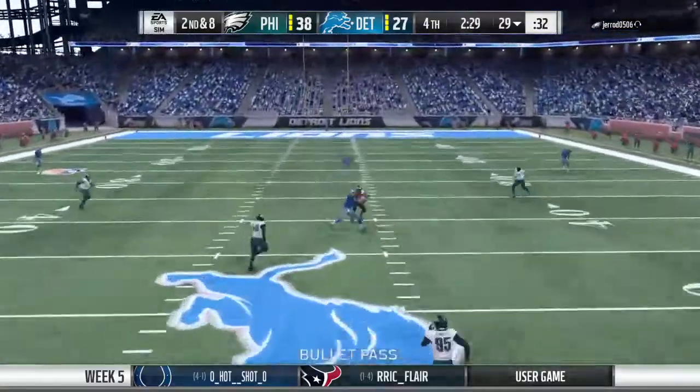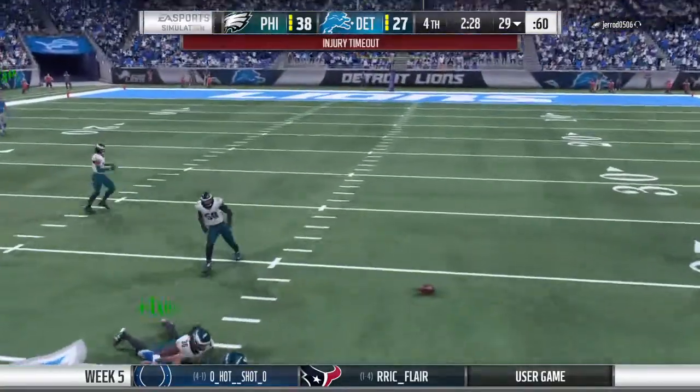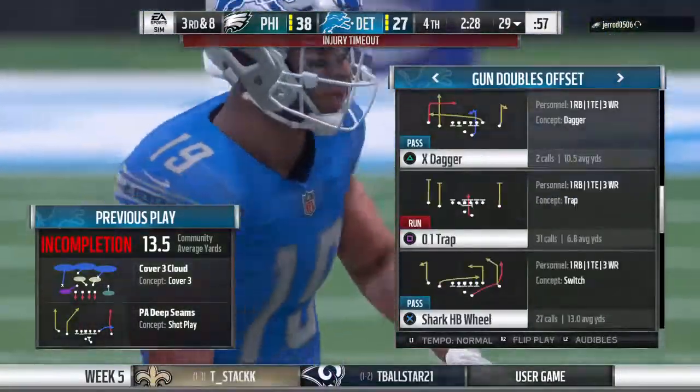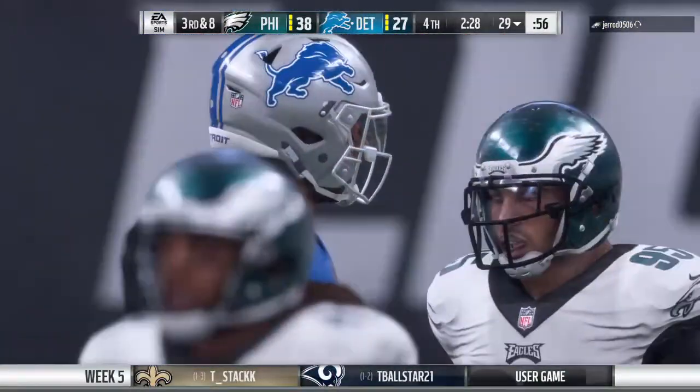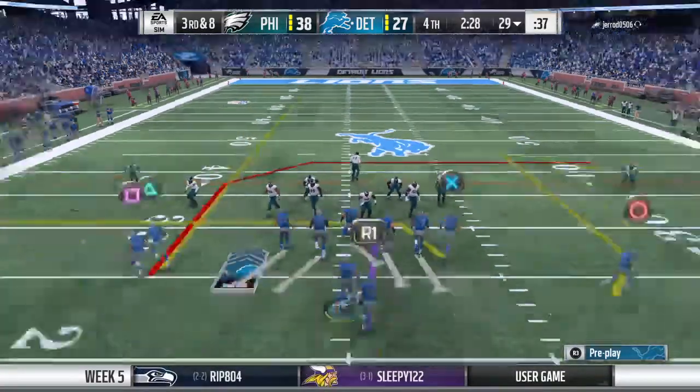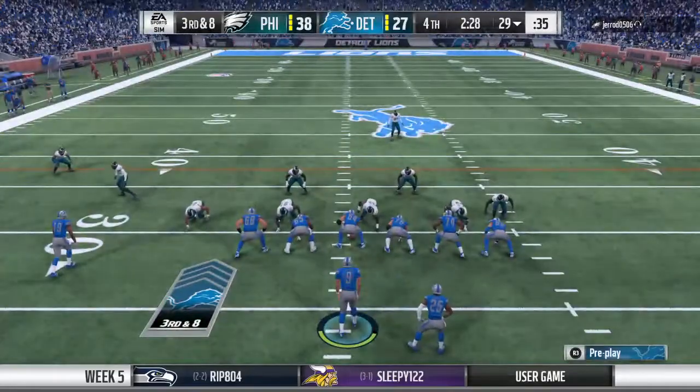Super toe. And the hit jarred loose. It's incomplete. And now following the incomplete pass, we'll get a timeout here for an injured player. While the training staff works on him, we'll step aside and be right back.